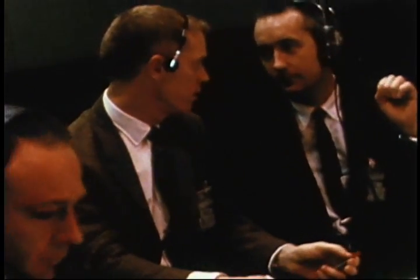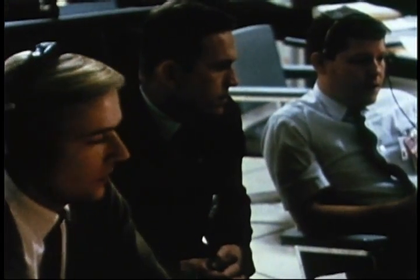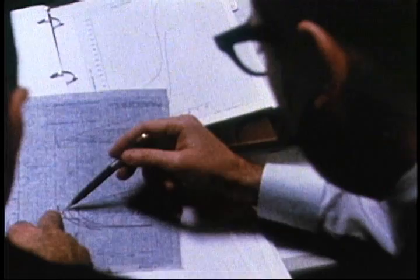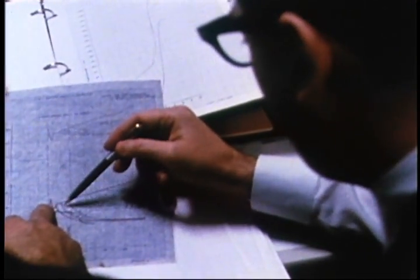Astronauts Jim McDivitt and Rusty Schweickart, who are scheduled to fly the first manned lunar module. And in a support room next to the control room, astronauts Frank Borman and Bill Anders, who will fly the lunar module on its rehearsal of the first manned lunar mission.